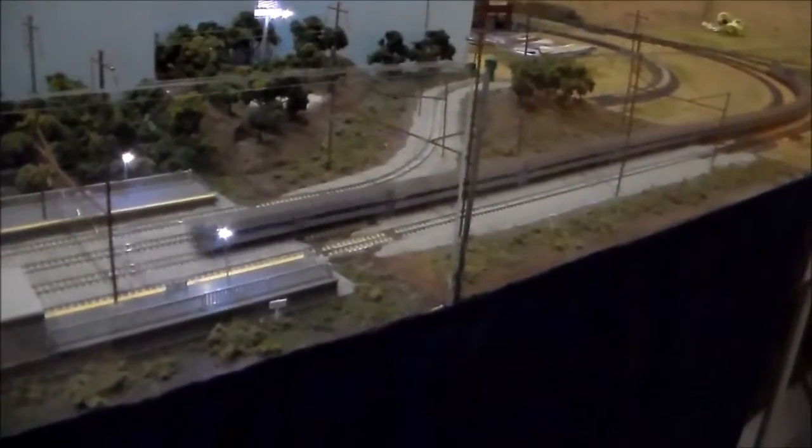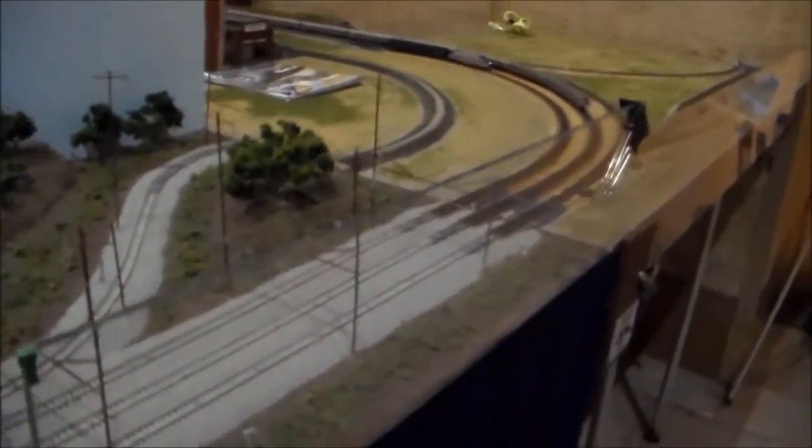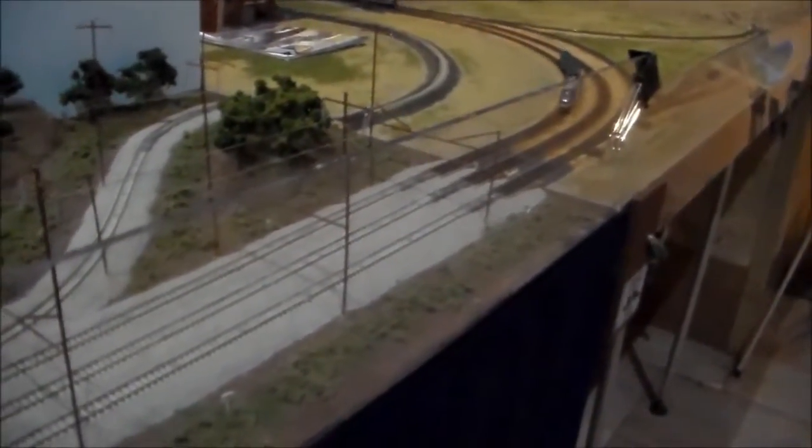Wow, man. That is so cool. That's one of the few Amtrak engines I don't have yet in HO. I don't have any HHP-8 yet. I need to get those.